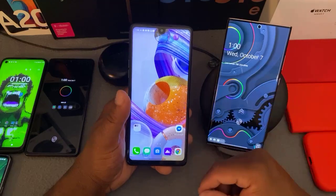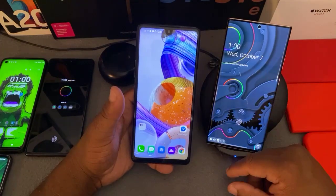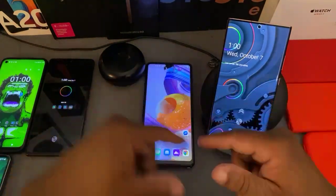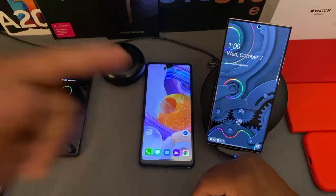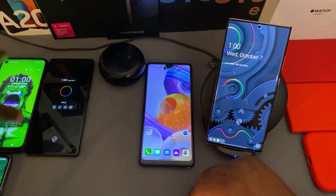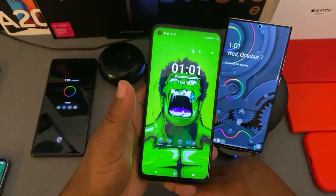Is it louder than this? I don't really know. I think this is louder. I should do a speaker test. You know what? Screw it. Let's do a speaker test right now on Facebook Live versus the phones. So I got to give you the speaker. We got to do a speaker test with this right here.